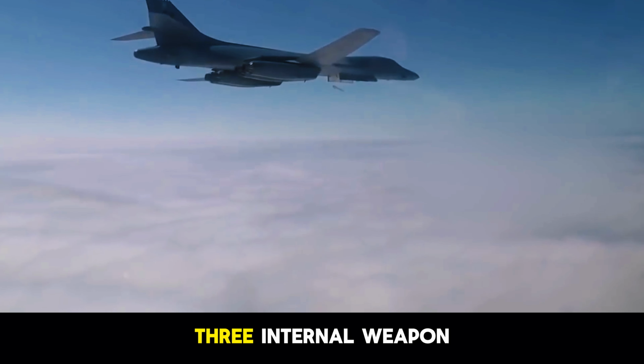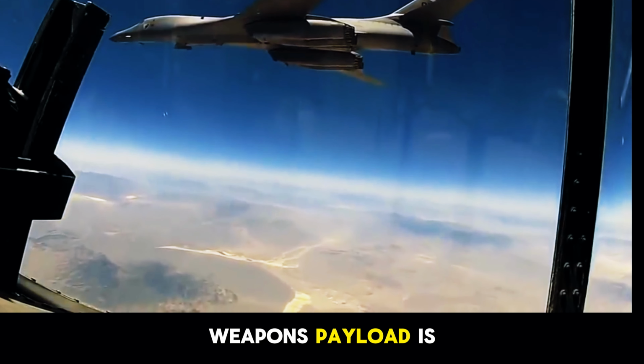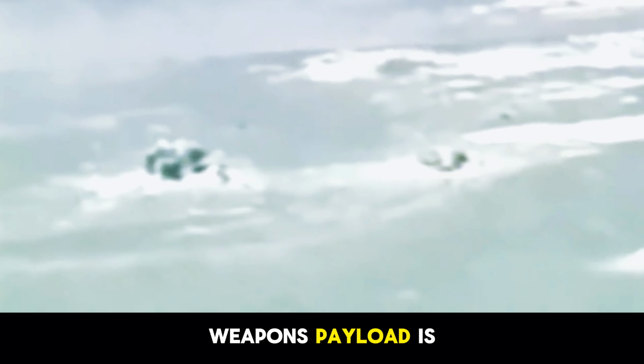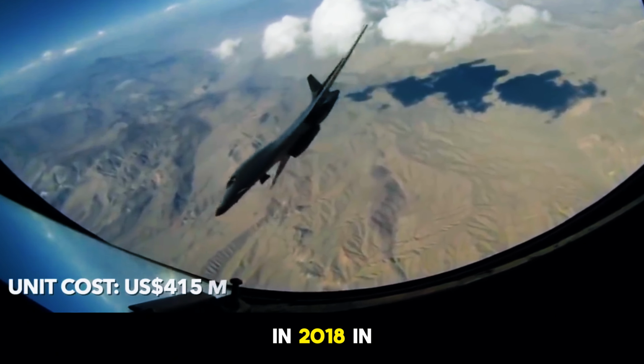The aircraft has 3 internal weapon bays and 6 external hardpoints under the fuselage. The maximum internal weapons payload is 75,000 pounds, and maximum external weapons payload is 59,000 pounds. The cost of unit per production was $415 million in 2018.